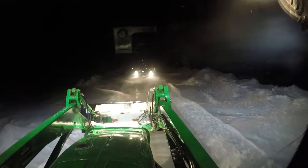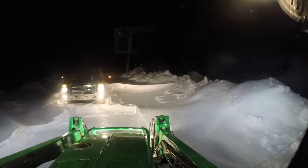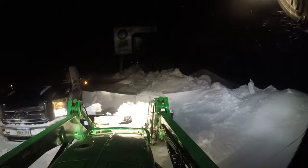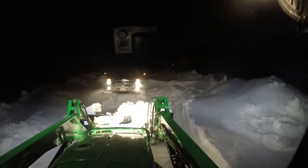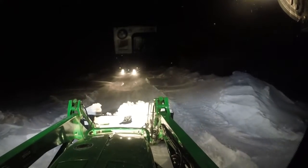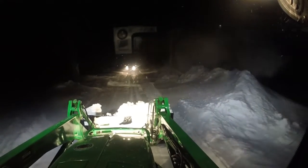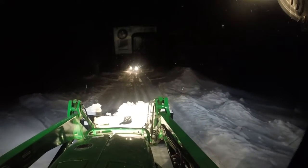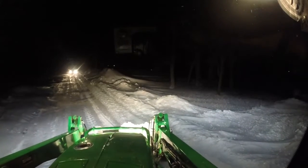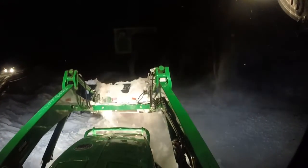Alright, we're getting closer to the truck, which is good news. Now we're going to see if I can get in here and dig out some of the sides without just damaging it. Hopefully I don't damage it. Problem is, I gotta carry this snow a long way. This is one of those things where having a blower for this machine would just be fantastic.